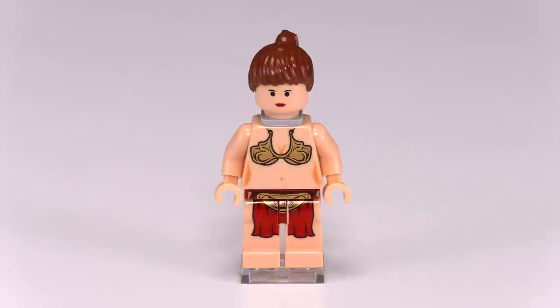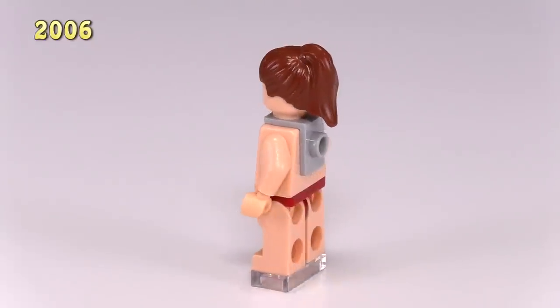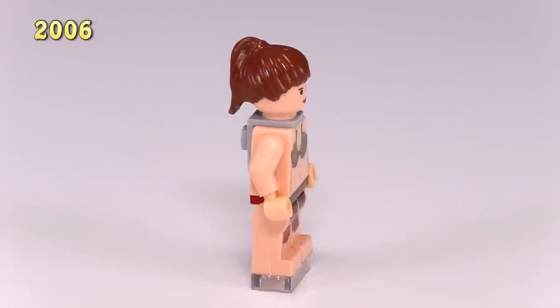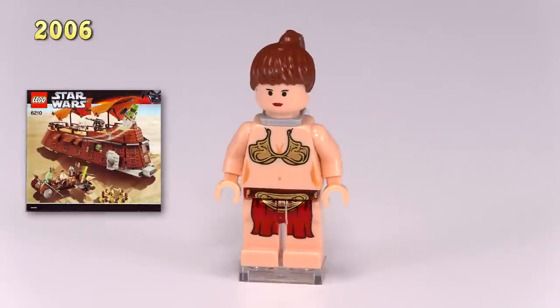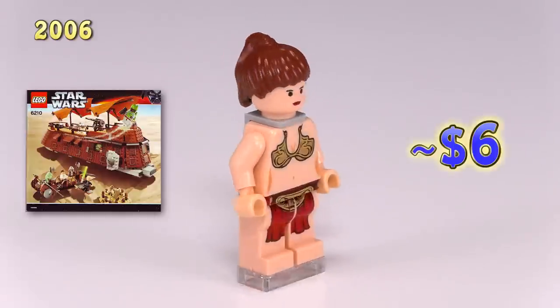Interestingly enough, when we jump up 3 more years to our next Leia release, this is also a Slave Leia. The printing for this minifigure has remained nearly identical, well, actually pretty much identical. The only thing that's different is the color tone used for the negative space on the body. Also the brown plastic used for her hair has changed ever so slightly, and this minifigure came out in the set Jabba's Sail Barge 6210 and goes for around $6.